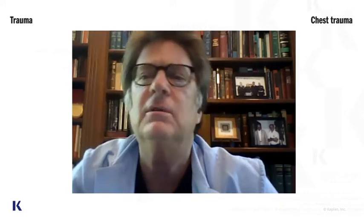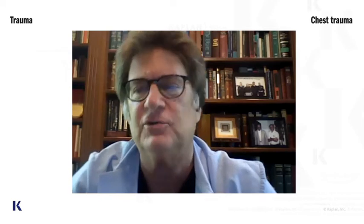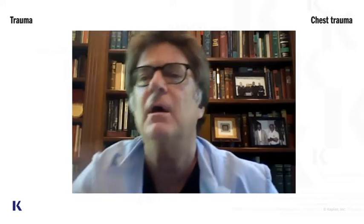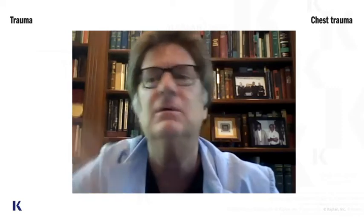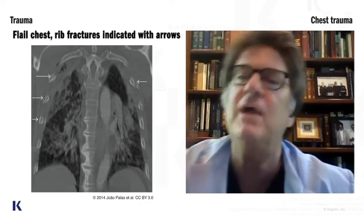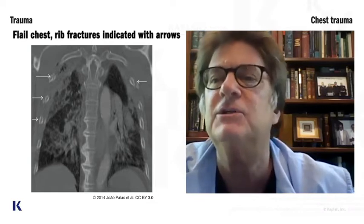You know that when you get a rib fracture, that's common. And you could have multiple rib fractures, and that's common too. But what if you get multiple rib fractures, and when you take a deep breath, the chest wall paradoxically moves in instead of out. Yes, that is a flail chest. A flail chest. You have a section of the chest wall which is not connected anymore. This is a very important concept I'm going to teach you.